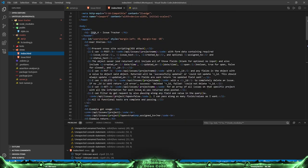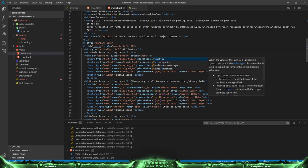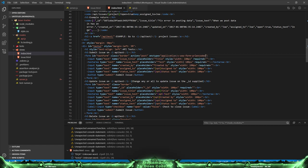God, it's such a mess. The first form is this test form. It has no action, that's why it's literally doing nothing. I don't know why they gave us a boilerplate if it does nothing. You know what I mean? Action, post, enctype, application, form URL encoded. Actually, wait, no, we want multipart, don't we? Does it matter? Are we gonna send any file? I don't think we are. I forgot. Type.